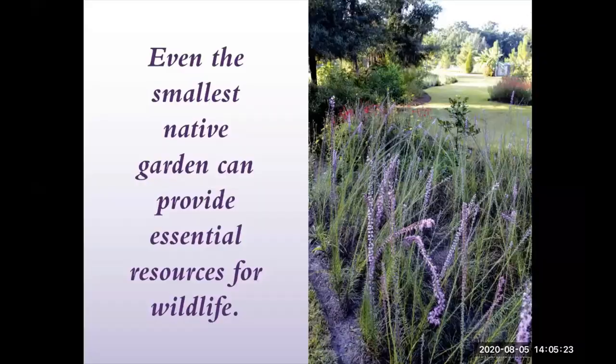You don't need acres and acres to do this, though. Even the smallest native garden can provide essential resources for wildlife. So to share our urban environment with wildlife, we just need to do a couple of things. First and foremost, we need more native plants in our landscapes. We need to transition from these commonly used non-native ornamentals that have little ecological value to native ornamentals.